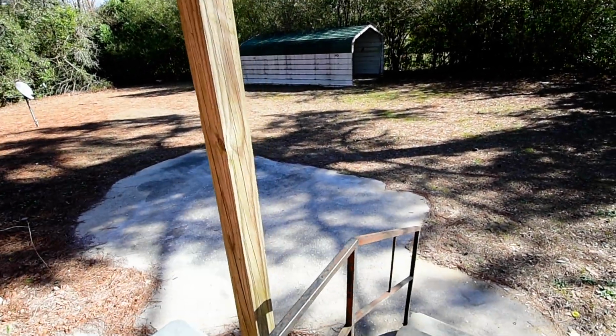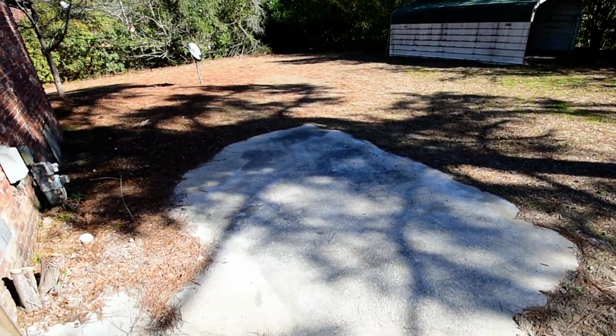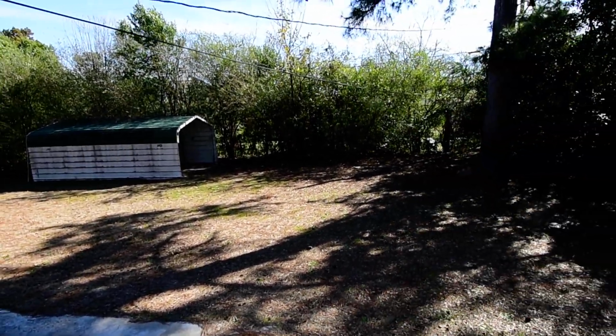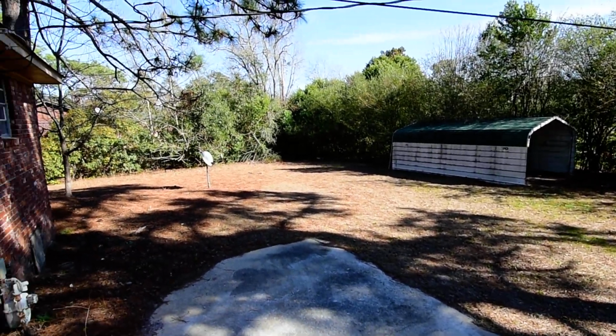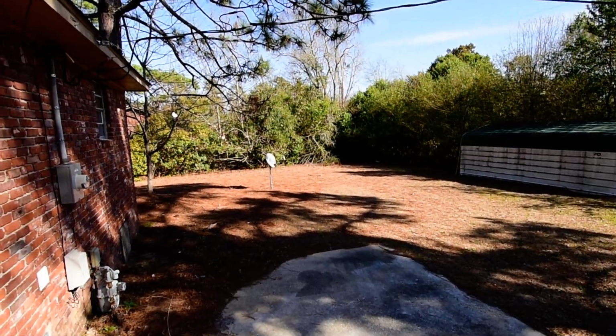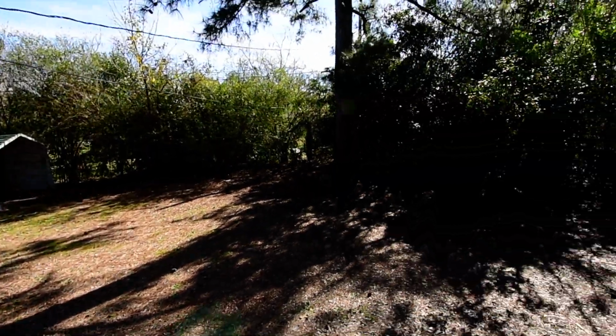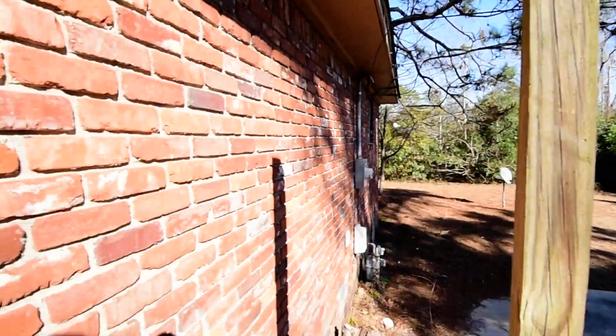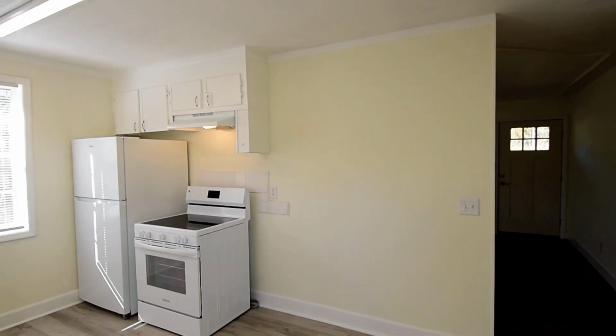where you have a nice sized patio off the back, and then again that detached carport or parking structure, as you can see. So you have some covered storage space back there. Again, a nice sized yard. You do have some kind of mature plants along the back that do give you a bit of privacy there as well.